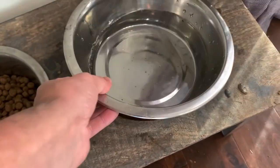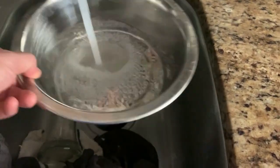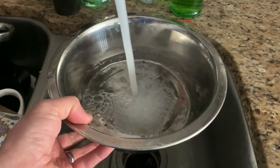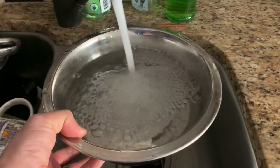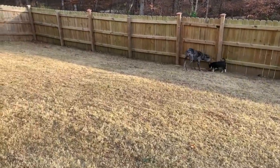There it is. Let's give him some fresh water. I always change his water. I always give him fresh water anytime I can. He loves to go out in their yard and eat dirt, I guess, and play in the mud, play with the mulch. So I always give them clean water because that'll really help out. Give them good clean water. Right, buddy? All right, here we go. Come on. Want some water? Okay. There we go.